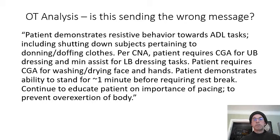Patient demonstrates resistive behavior towards ADL tasks, including shutting down subjects pertaining to donning, doffing clothes. So right off the bat, we see a concern, and that is the patient's resistant to care. This relates to patient rights, and if you've been to my course, I talk a little bit about this. Patients have a right to refuse care, and they have a right to informed consent. And we do deal with patients that are resistive because of various psychological and cognitive disabilities.